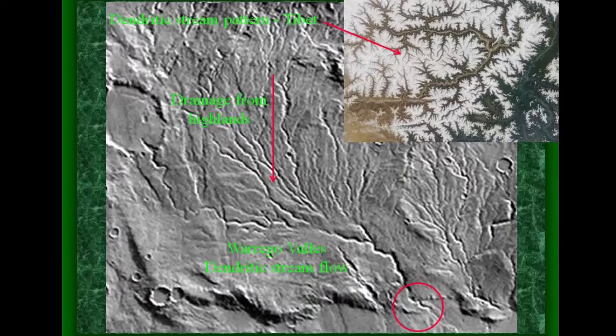To the north of this image of Mars there are mountains, so the water's flowing from north to south in the direction I put that arrow, and this is the Warrega Vallis. You can see the water flows from smaller channels to bigger channels until the channel, you can see that area of the circle down there, that's where the stream flows out into what really might be a lake or ocean at the time.